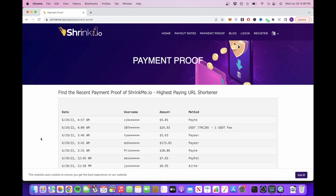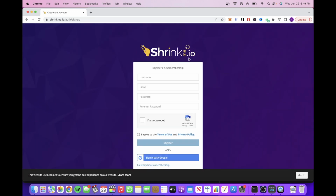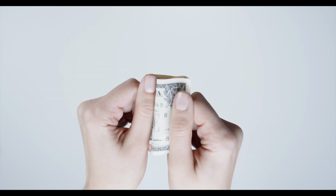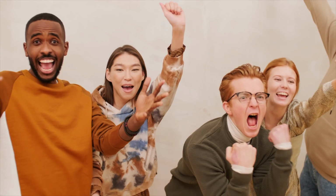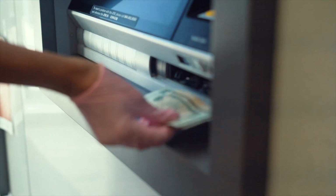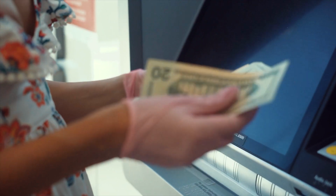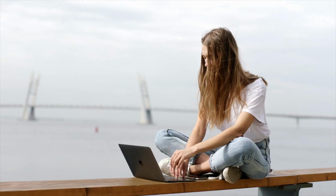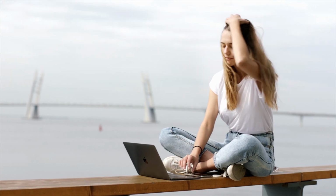So, to register for free, go to the top right corner of your page and click on Register. And here's something even better. Simply registering and signing up for a new account will earn you $1 right away. This is merely a welcome extra. You can begin withdrawing your funds once you have earned a minimum of $5. And, as previously stated, they pay out to their members on a daily basis, which is one of the primary reasons I like this website.